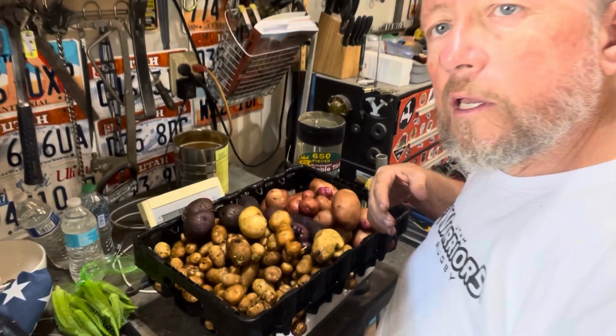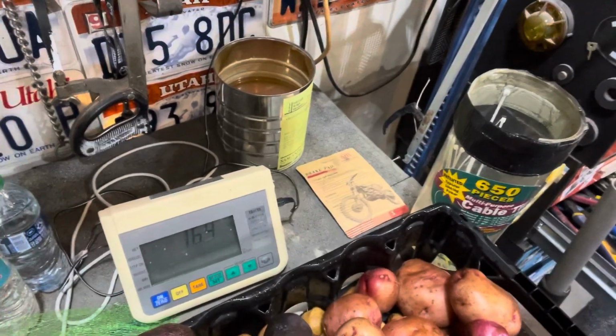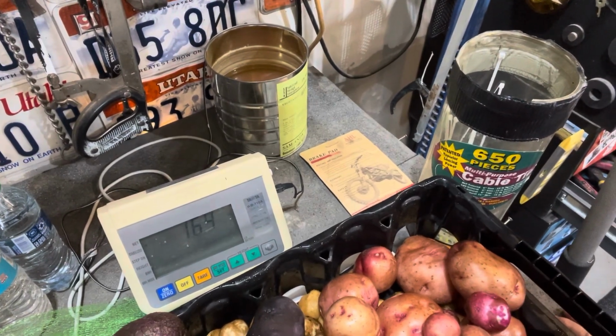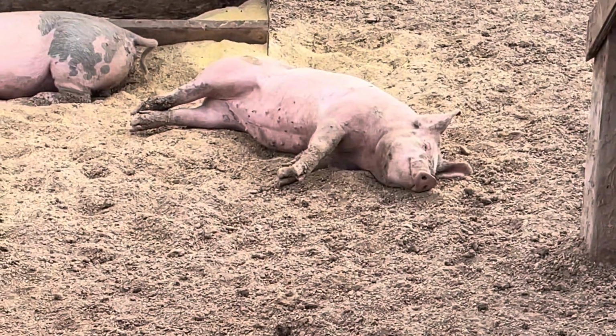If you can see, we have 16, get my hand off the scale. 16.4 officially. Add that to the running total. Anyway, I found that I really like those.